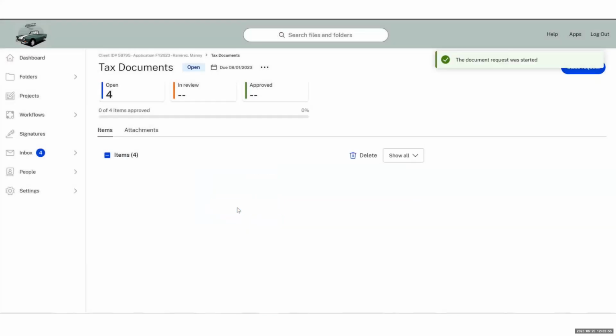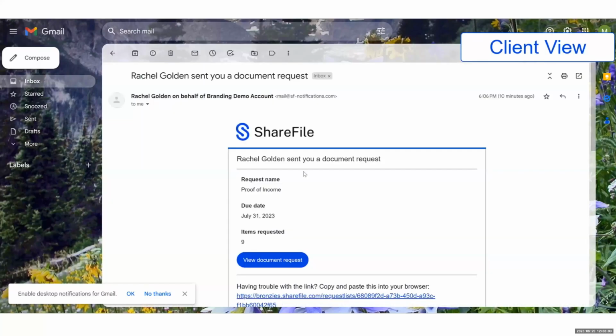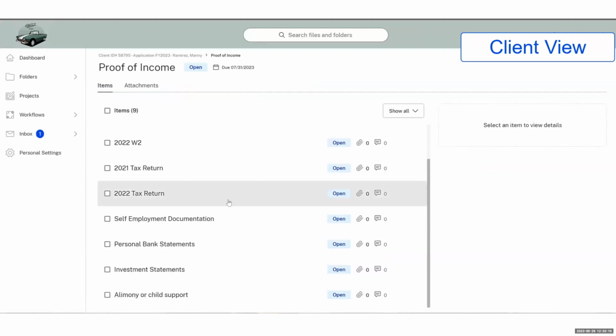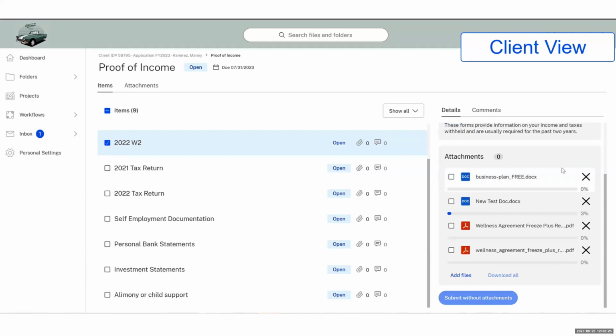So let's take a look at how this will look from the client's view as well. They'll get the email from each main task that we send them for requests. They should have gotten that welcome email to sign in. They need to sign in to see the project spaces. And so they'll be bubbled into the project task already, right? And so now they can start uploading files from their computer or mobile device.